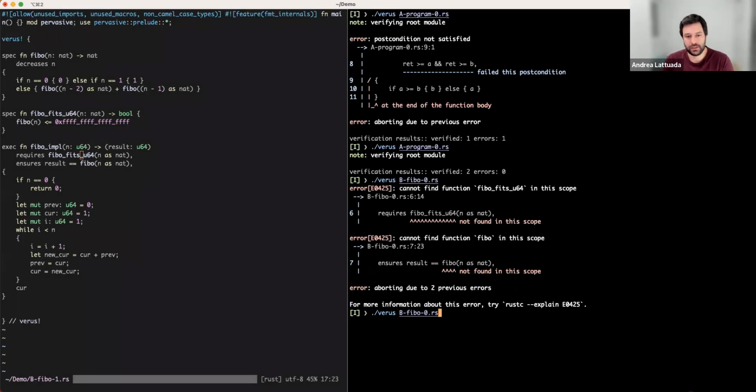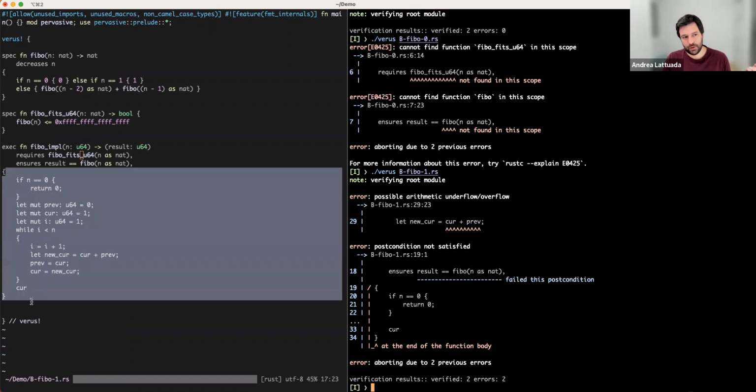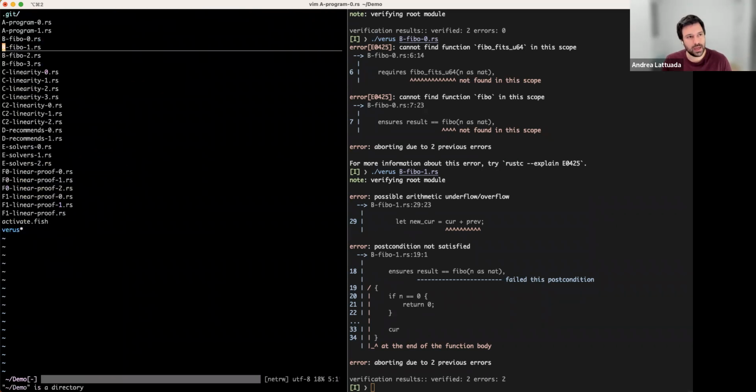All right. So now that we have actually defined our Fibo and Fibo fits U64 functions, we can ask whether Verus believes that this program is in fact equivalent to this mathematical function, which is what we asked it to do here. We believe that's the case, but Verus does not believe us yet. And the reason for this, to start, is that we didn't provide any loop invariant. Verus does not attempt, at the current time, any loop invariant inference.